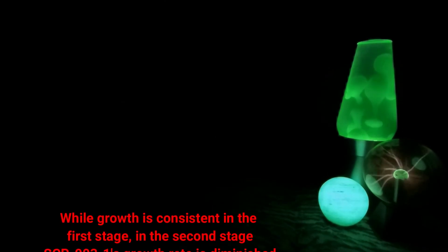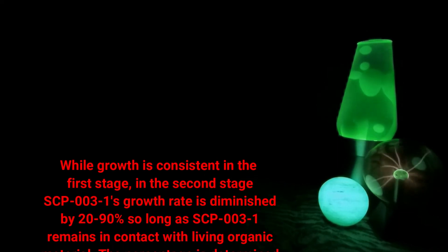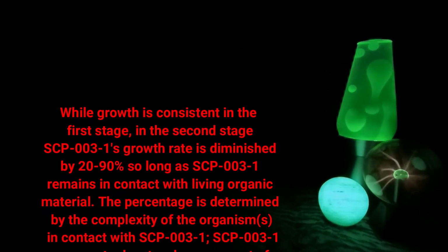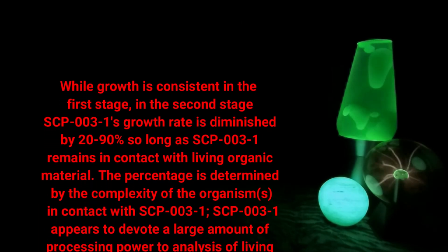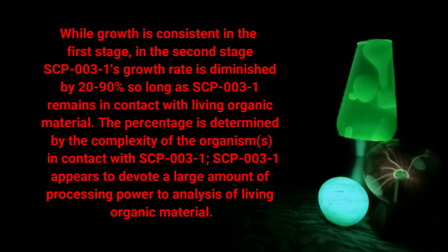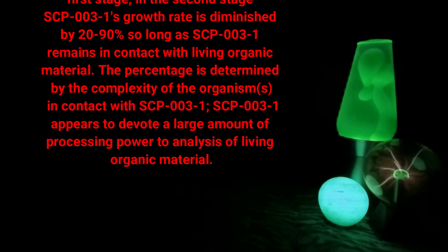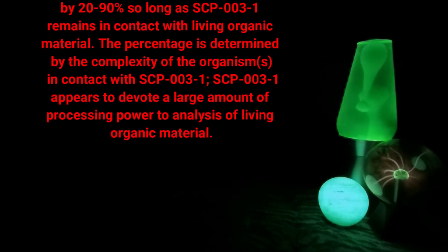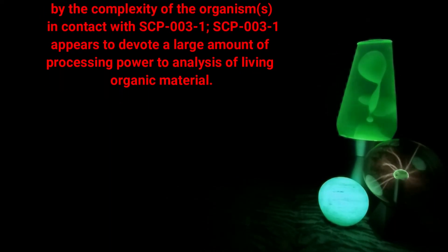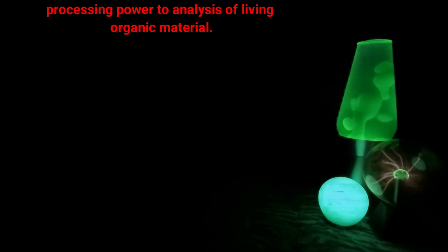While growth is consistent in the first stage, in the second stage SCP-003-1's growth rate is diminished by 20 to 90%, so long as SCP-003-1 remains in contact with living organic material. The percentage is determined by the complexity of the organism or organisms in contact with SCP-003-1. SCP-003-1 appears to devote a large amount of processing power to analysis of living organic material.